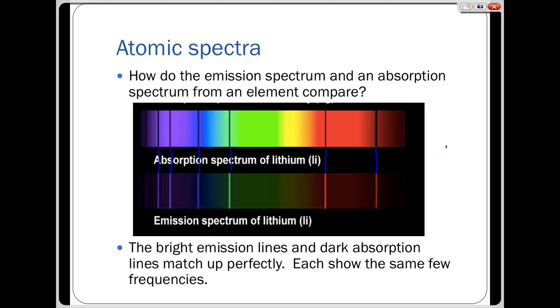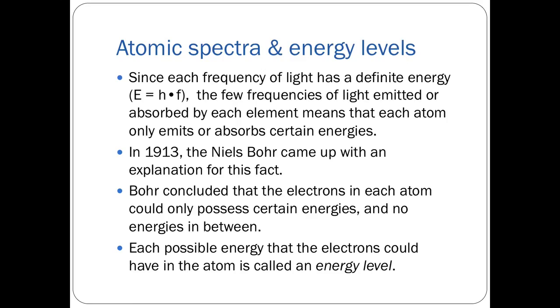The same thing would be true for all other elements: the particular bands of color that have been taken out of the absorption spectrum, or the ones that are emitted for the emission spectrum, must be important in terms of trying to understand the atom here. So they all show the same frequencies. So let's try to come up with some explanations for this.